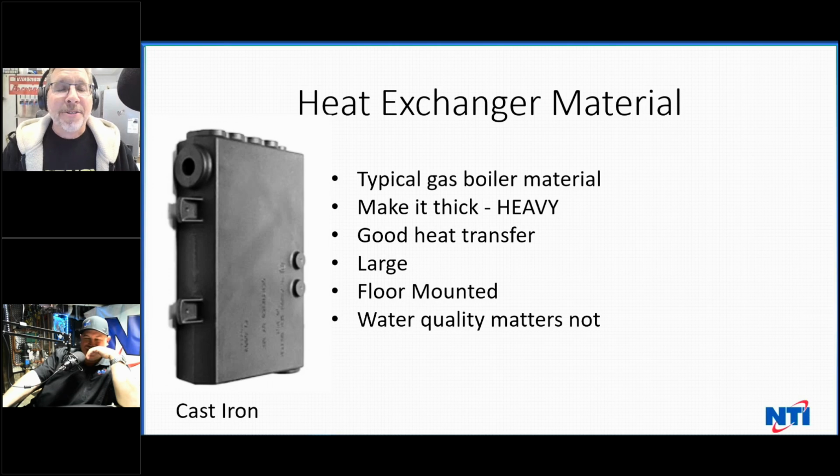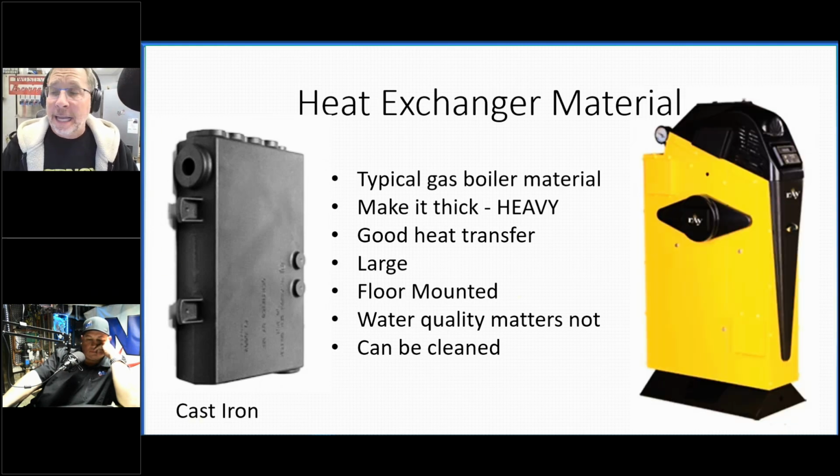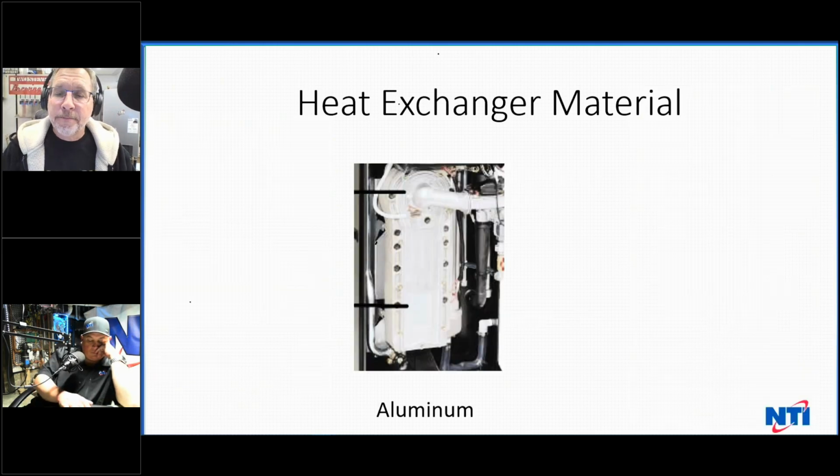Water quality doesn't matter much because it's making iron oxide and doesn't really care. You can clean it, but it's not that easy. I took one apart when I had one on my showroom floor, and I've got to be honest with you, I couldn't figure out how to clean it, but they say it can be done. That's what it looks like. It's called the Ray by Mastec. It is huge and heavy, but it's out there.